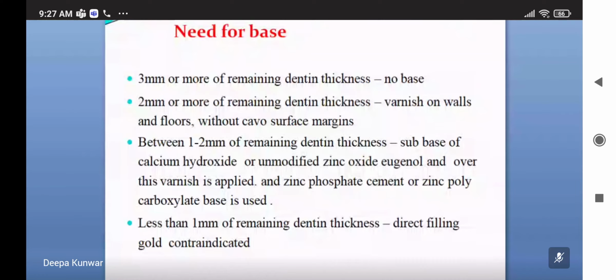Need for bases. If there are 3 mm or more of remaining dentin thickness, no base is needed. When there is 2 mm of dentin thickness, then varnish is applied on the wall and the floor without the cavosurface margin. Between 1 to 2 mm of remaining dentin thickness, we need a base of calcium hydroxide or unmodified zinc oxide eugenol, and over this varnish is applied and zinc phosphate cement or zinc polycarboxylate base is used. When we have less than 1 mm thickness, then direct filling gold is not indicated.